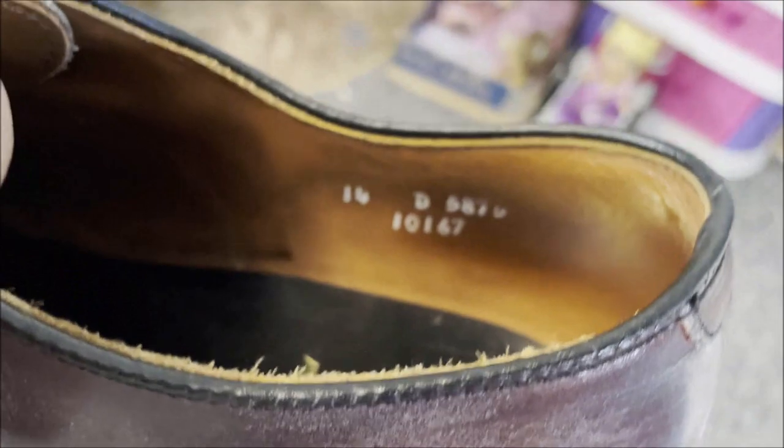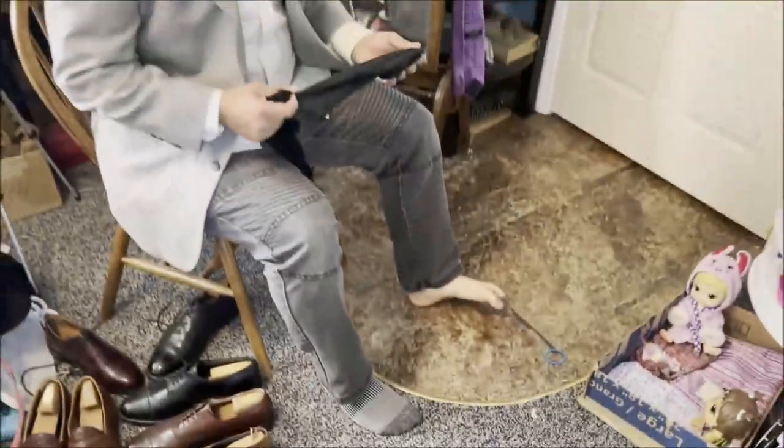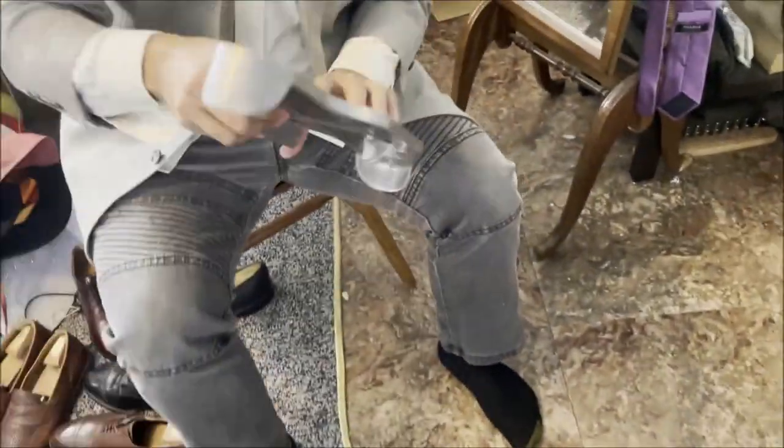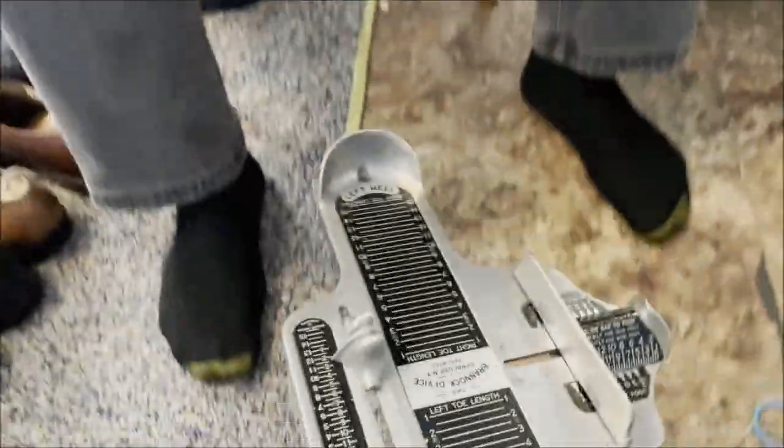Can you wear a size? What's your shoe size, ideal size? 13. How about 14? We'll see. Hang on one second. Switch your socks. I'll cut right back. Almost everybody knows what size shoes they wear, but not everybody knows what their real Brannock size is.